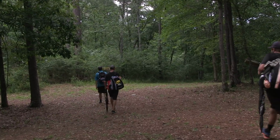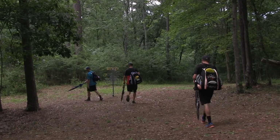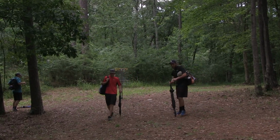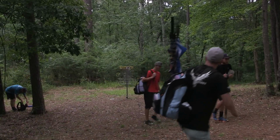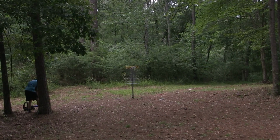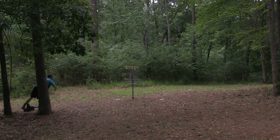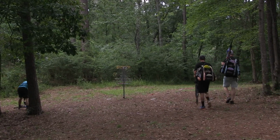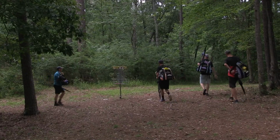Definitely had to kind of weave through the trees over there. You could tell. And Dollar's trying to find his disc. There it is. And folks, I don't know if you've noticed or not, but the umbrellas have officially been moved into the hands. They haven't been undone yet, but you see the guys carry them around a lot more.